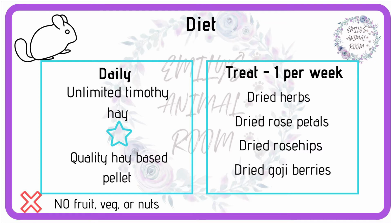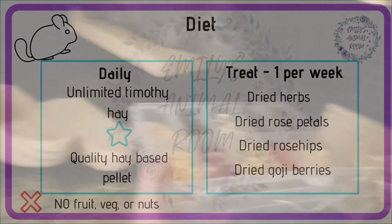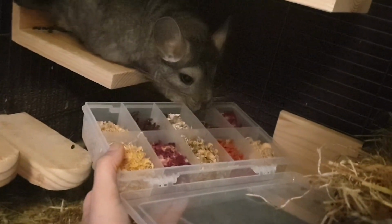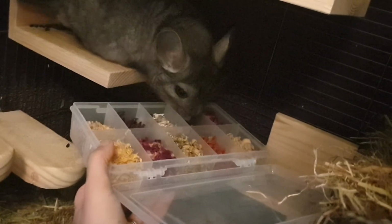Aside from this, there are very few foods or treats that chinchillas can actually have. Because of how they've evolved, chinchillas cannot digest fresh food of any kind. They should never be given any fruit or veg. There are a few good dry treats that they can have, including dried herbs, dried rose petals, or apple twigs.